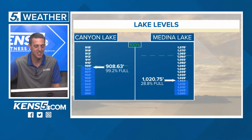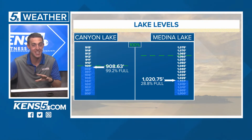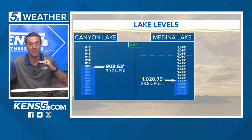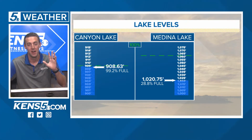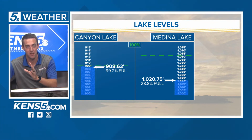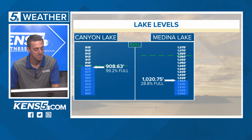Canyon Lake currently sitting at 908.63 feet. It is 99.2% full. 2 days ago, Canyon Lake was only about 93.6% full. So the rainfall that really went along the Guadalupe River there in portions of Kendall County, stretching into portions of Blanco County and down into Comal County, really helped to fill up the lake. We should continue to see the lake go up here, and we're likely going to be at 100% full by the time we head into this afternoon there for Canyon Lake.